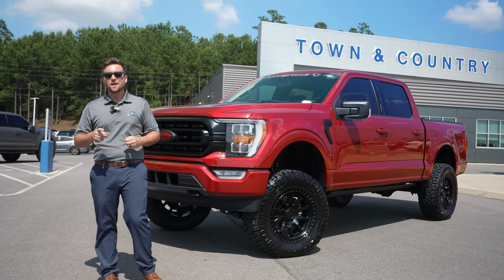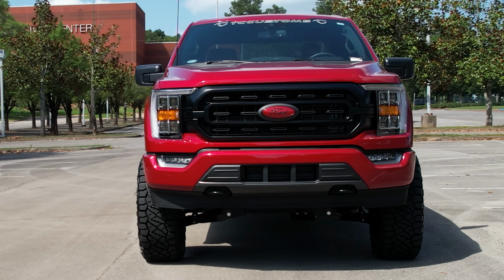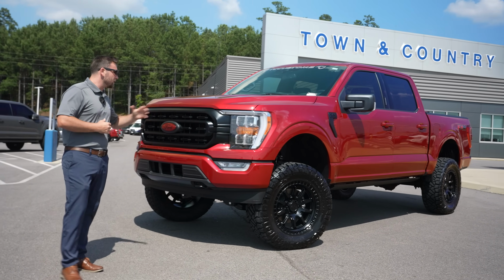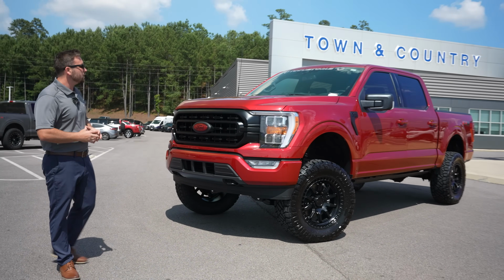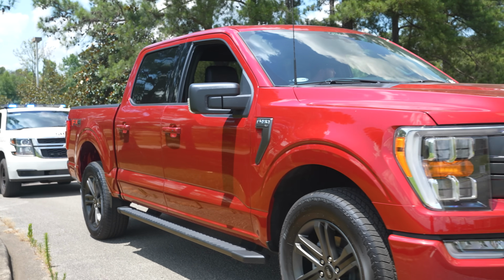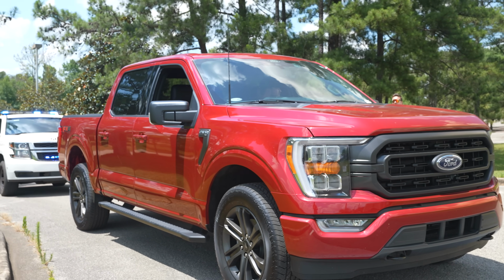We definitely like to see people take a vehicle and make it their own, personalize it, make it unique. And that's kind of what we did with this truck here. This is the truck you actually saw in the beginning of the video. That's why we used it for the skit. We wanted to make sure you could see that before and after while we did that skit.